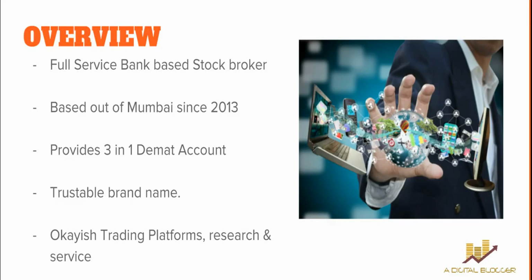So Yes Securities is a full service bank based stockbroker. They have the backing of Yes Bank and that makes it much more trustable as a brand, simply because whenever there is a bank such as Axis Bank which has got Axis Direct, ICICI has got ICICI Direct, HDFC has got HDFC Securities. On similar lines, Yes Bank has got Yes Securities. It is based out of Mumbai. It was launched in the year 2013.